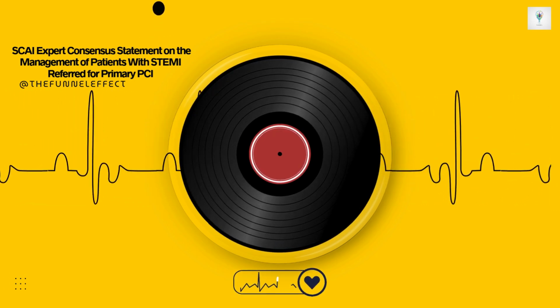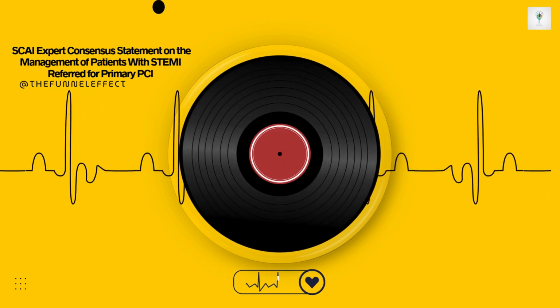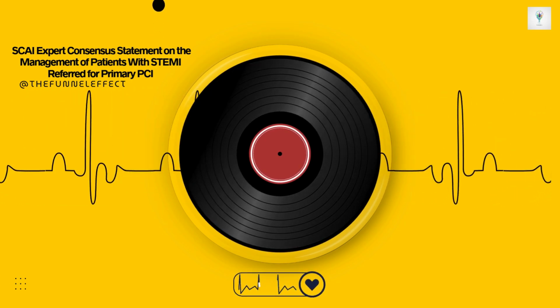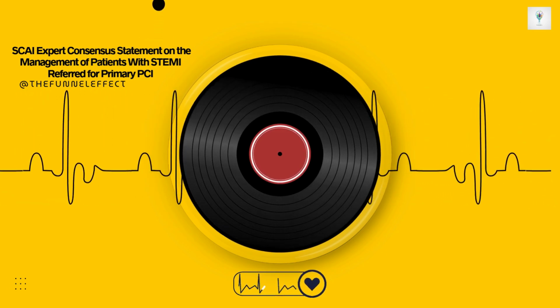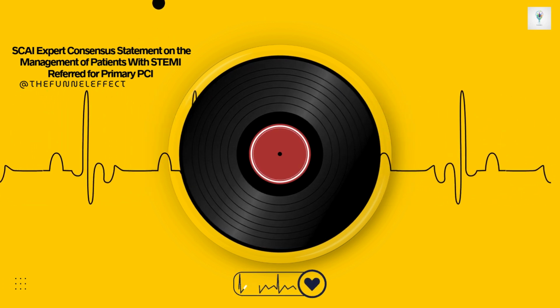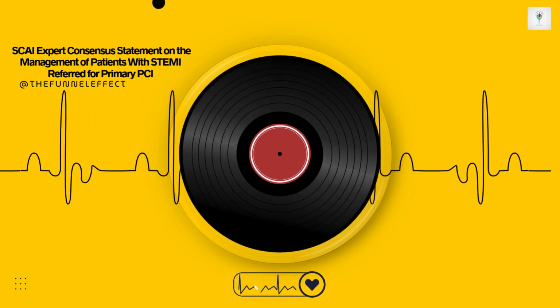Very cool. What about measuring success after the PCI? You mentioned TIMI flow earlier, but is there something better coming? There's a potential paradigm shift here. Right now, success is largely defined by achieving good TIMI flow, seeing the dye flow quickly down the main epicardial artery. But that doesn't guarantee perfusion at the tissue level. The future focus might shift towards quantitatively measuring the microcirculation using the Index of Microcirculatory Resistance, or IMR.